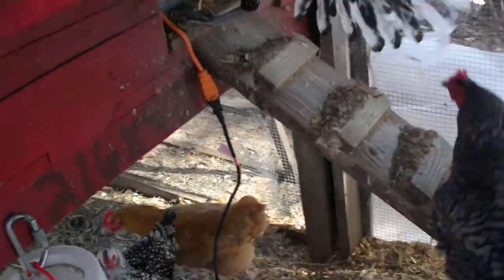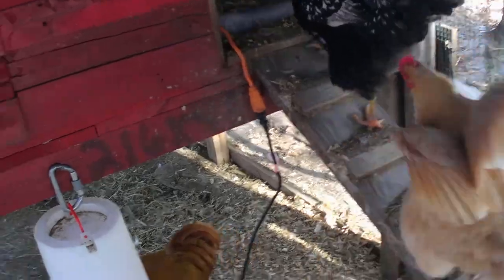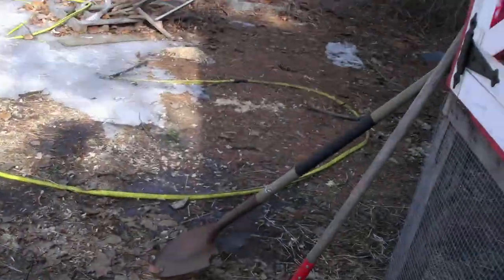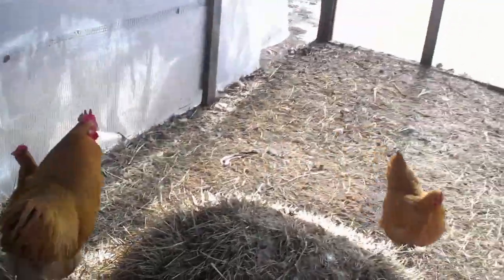Alright, seeing the chickens... Oh! They must know what's going on, they're all jumping in. Hey ladies! You guys want some food? I'm going to feed you out here. They hear me coming, they know what I'm doing. So we're going to bring the feed out here.